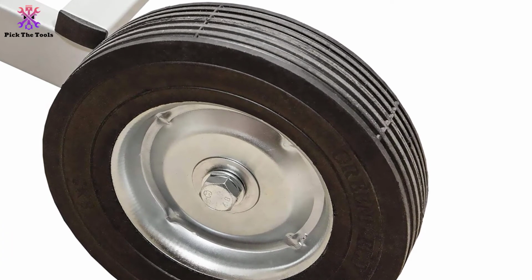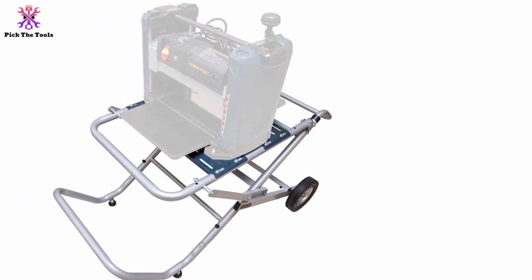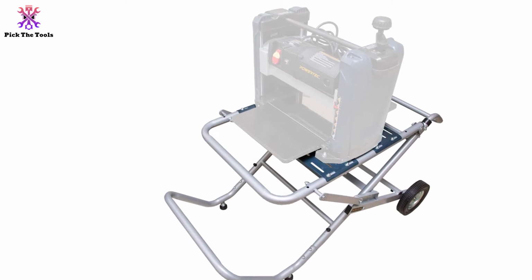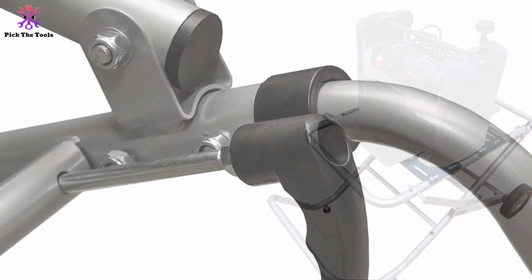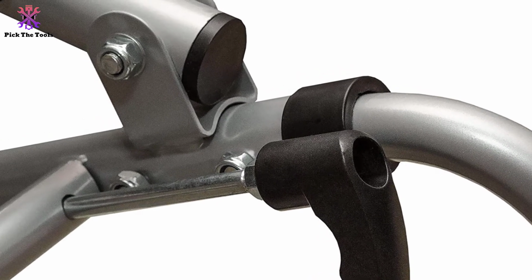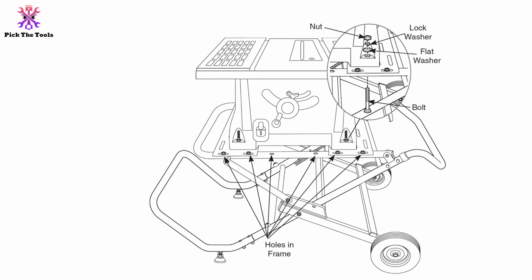It can store vertically or horizontally, with or without the attached saw. Adjustable, tightly gripping rubber stop feet with lock nuts additionally enhance safety, and a wide handle enhances comfortability. The height is 43-3/8 inches when the stand is folded in a vertical position.